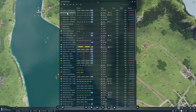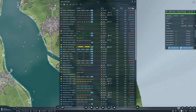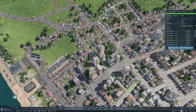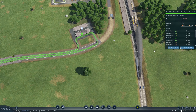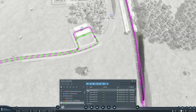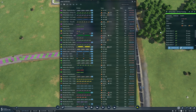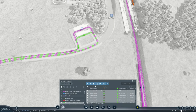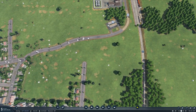Then we have El Paso fuel to El Paso. Where is this line? It's here. This is kind of fine. How many vehicles do we have on that? 15? And how is it doing? Losing money. So manage vehicles, we'll take it down to 8, I think. Okay.